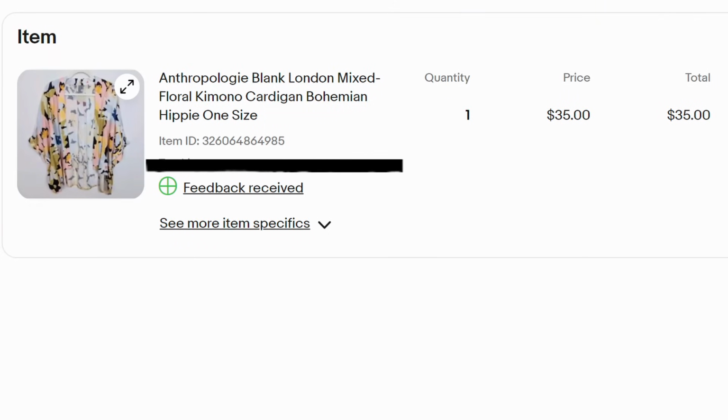So here's an Anthropologie brand that I do really like to pick up, and it's Blank London. Normally I really love to pick up their dresses or their tops. Their tops actually do really well. But this one was an oversized kimono, and it was one size fits all. It had a really nice floral print. Keywords that I added for this were boho, hippie, and lounge look. And this ended up going for $35.